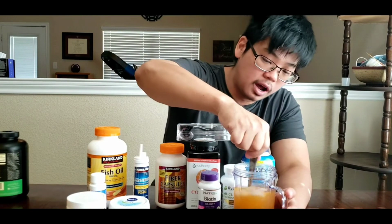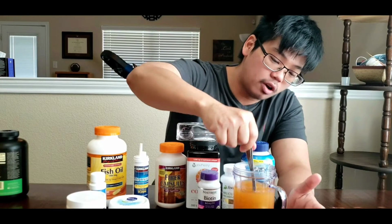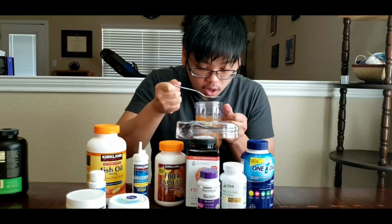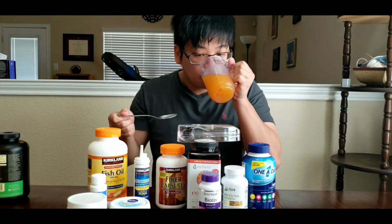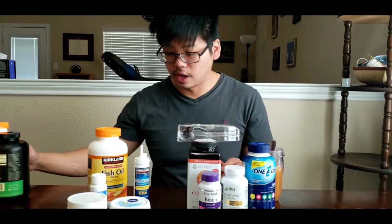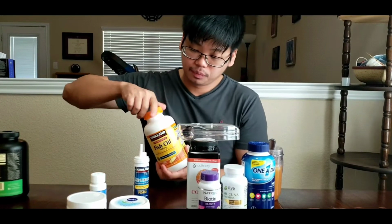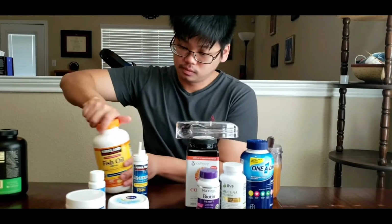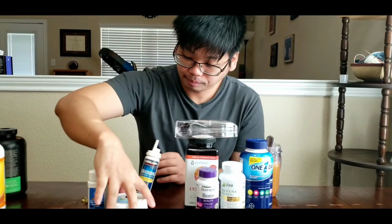So this is how I mix my drink, and I'll drink this in the morning right before 8:30. I'll drink this and I'll eat all the supplements with it. So for me today, I will be eating fish oil. I'll move it out of the way.